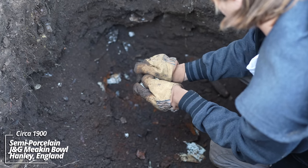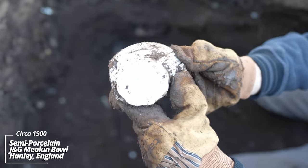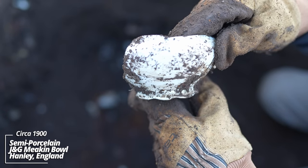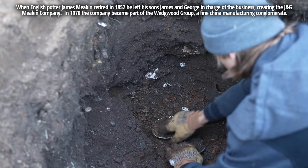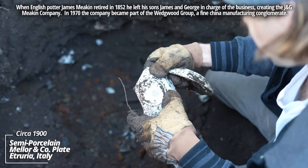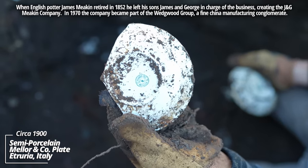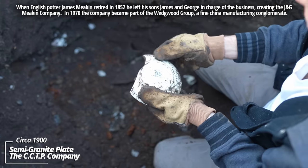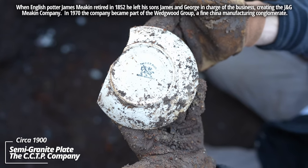Another whiteware piece. Hanley, England, J&G Meakin. Plates. Meller, Etruria and Company Meller. It's plain whiteware. And this is like an older one. The CCTP Company Semi-Granite. Cool, it has like a griffin or something on it.